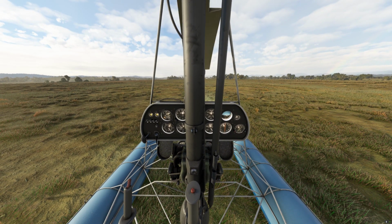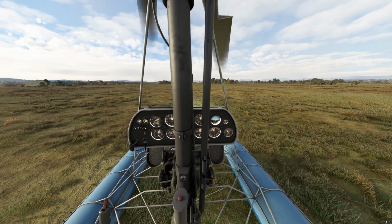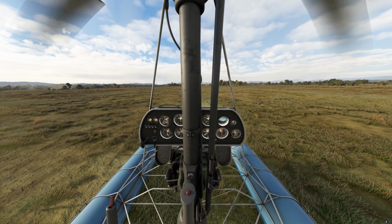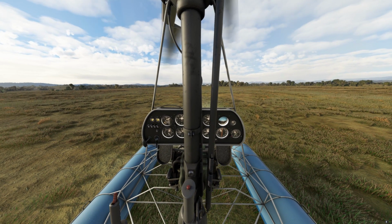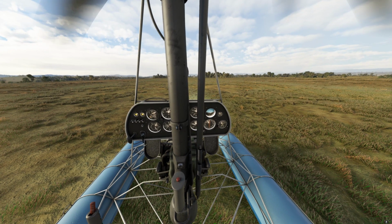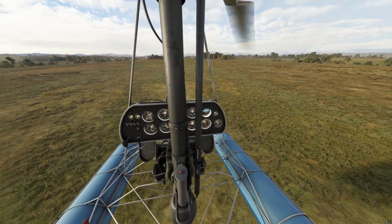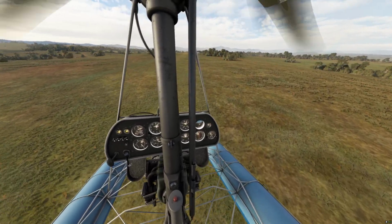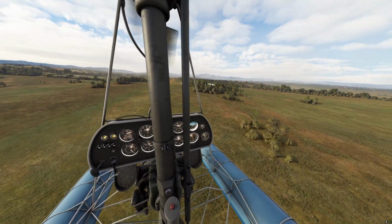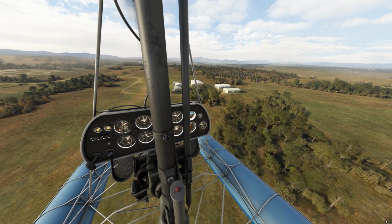Governor up. Just shy of the full thing. Let's get going, shall we? Introducing gently. Letting it build. Collective relatively tight. A little bit of right anti-torque, so we're not freaking everybody out more than necessary.